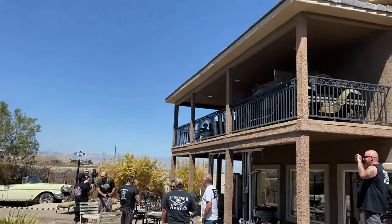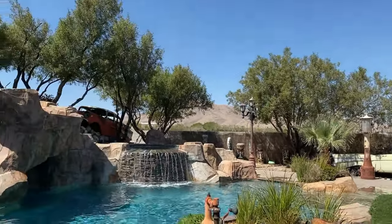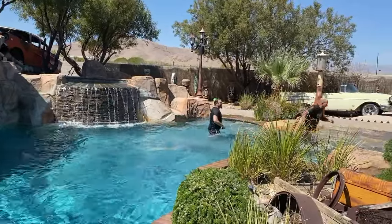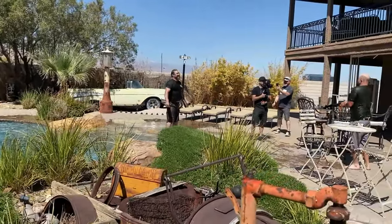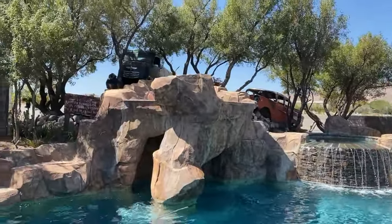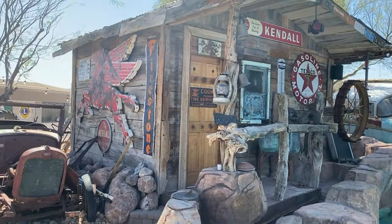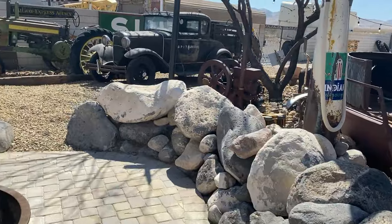Oh, he's got two cars up on the balcony. That's some fun over at Steve Darnell's house, like I said. Check out the cars. He's got a COE up over on the top of the waterfall. It's a little cold, huh? It's like 85 out here right now.